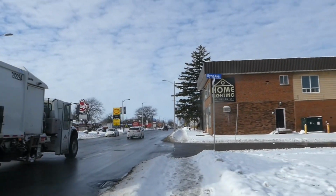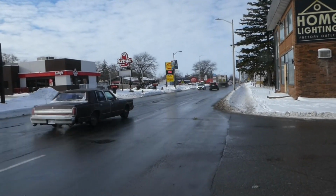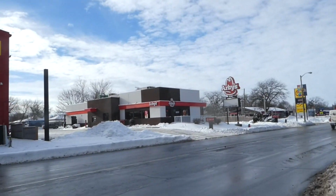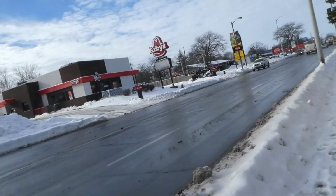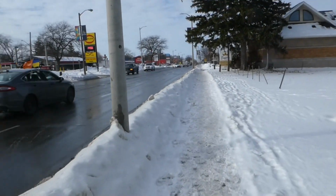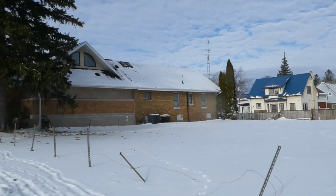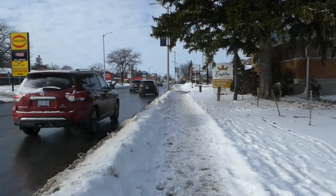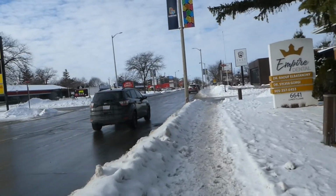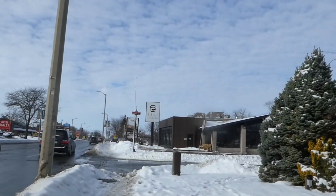There's Big Avenue. And here's Arby's. What a nice Lincoln from probably the 1980s. This is the only Arby's location in Niagara Falls, so I'll be back here at lunchtime. Amazing Arby's. And you got Swiss Chalet. East Izakaya.